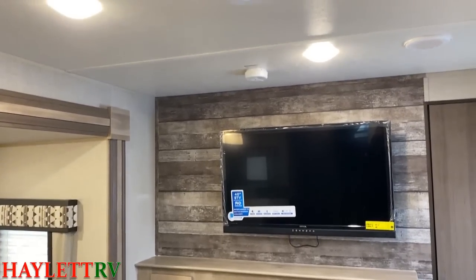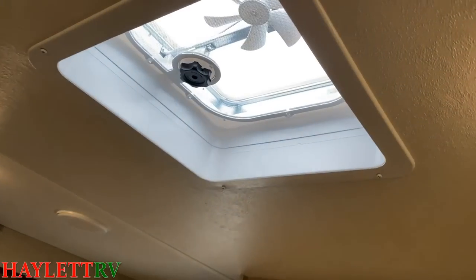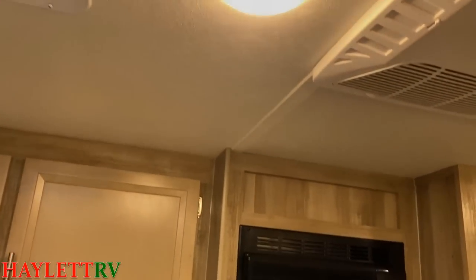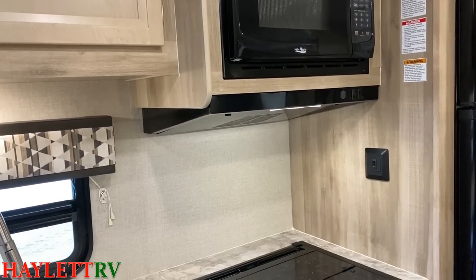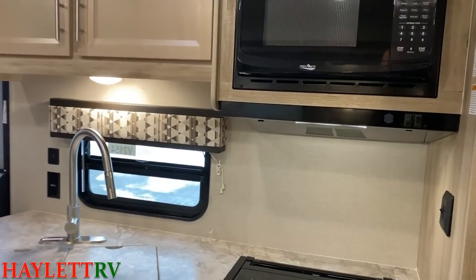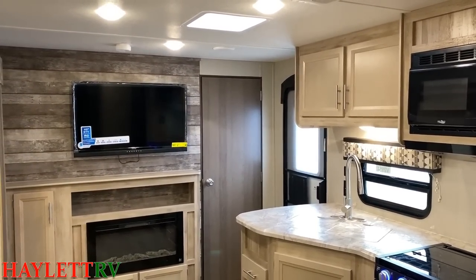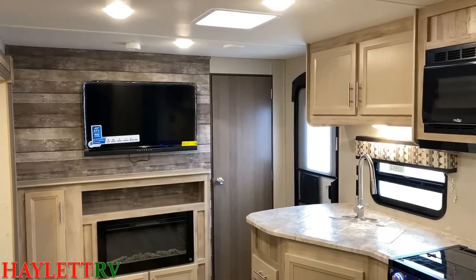Speaking of fans, you might have noticed there's a skylight up here above the kitchen, but if I get you right in there and let the camera adjust to it, you see how it's also got a power vent fan. Now that is a smaller power vent fan, and I do want to mention that their stovetop vent hood is ventilating heat outside. So this has basically got dual ventilation, yet another Catalina detail that is easy to miss. But if you're interested in upgrading that to a larger fan, all you got to do is call our team here at Haylett RV, and we have those things on the shelf pretty much all the time.